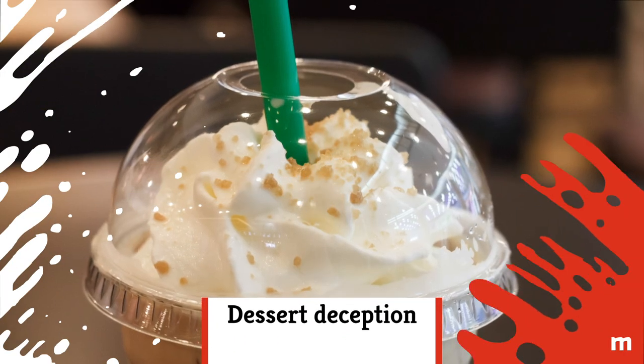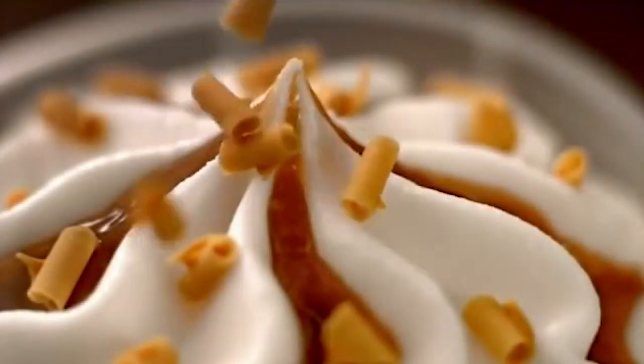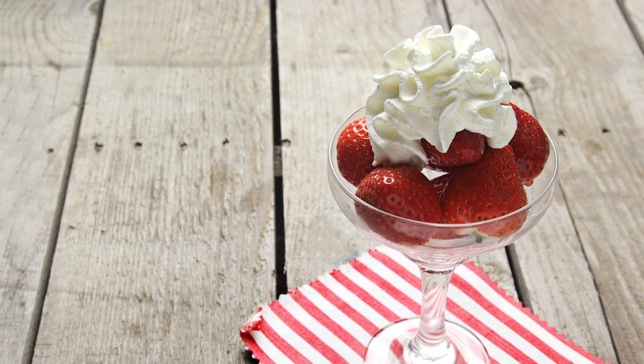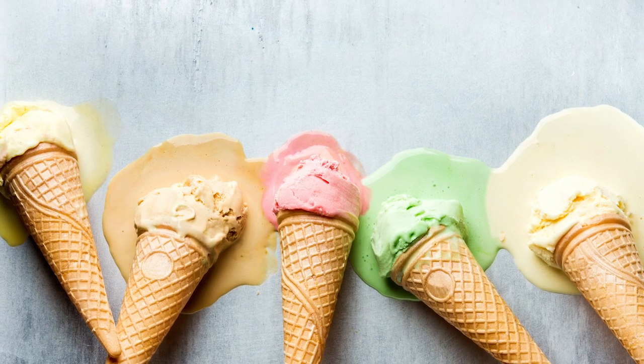Dessert deception. If you tasted the frozen treats in a fast food ad, you'd be in for quite a shock. Instead of delicious ice cream, you might get a mouthful of mashed potatoes, vegetable shortening, and powdered sugar. And instead of a creamy milkshake, you could be sipping on shortening, powdered sugar, and Jell-O. And that whipped topping? Probably shaving cream. These stand-ins don't melt like the real thing, so they're preferable under the hot lights of a shoot.